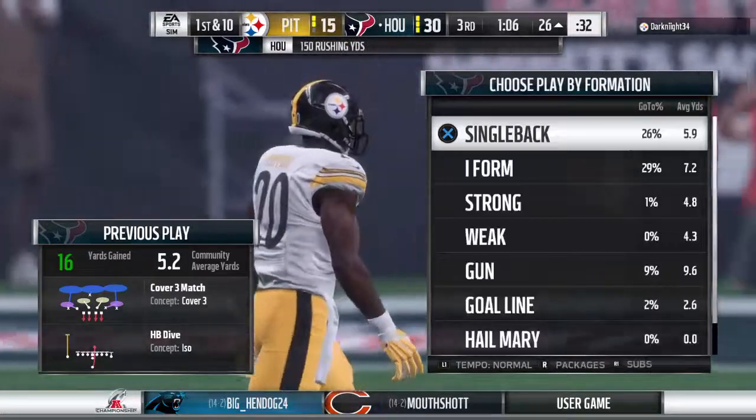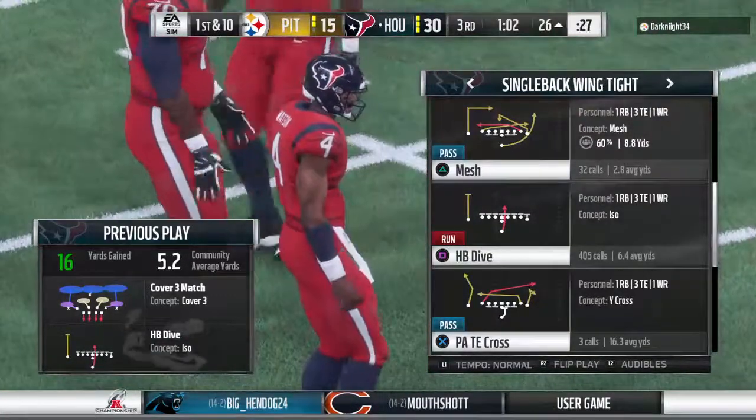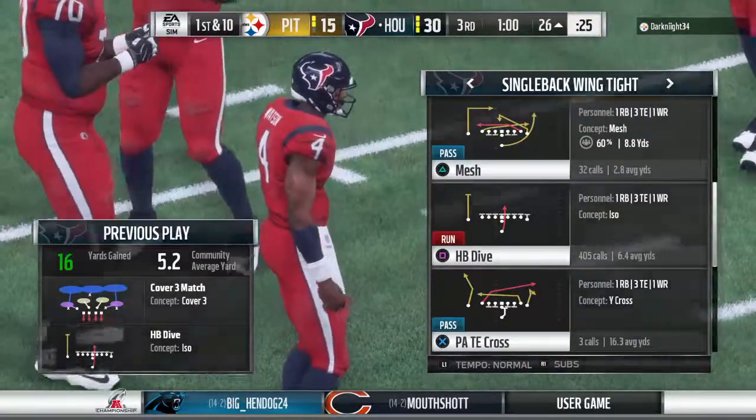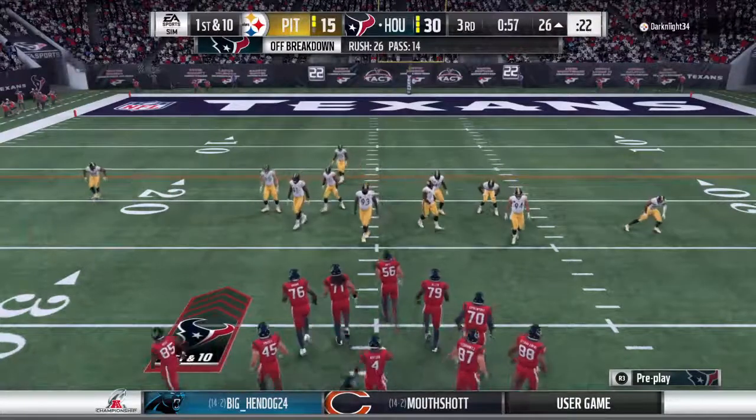Looks to me like maybe there's a little attrition setting in with this drive, because when you see that type of a run, I get the feeling the defense is getting a little bit tired. And that's the last thing they need, especially when they look up at the scoreboard. First down and 10 now for the offensive group.